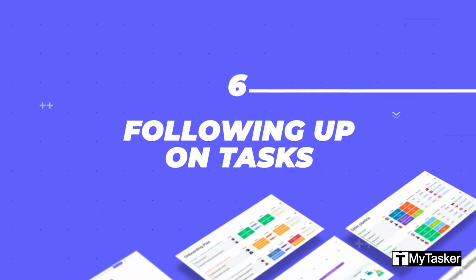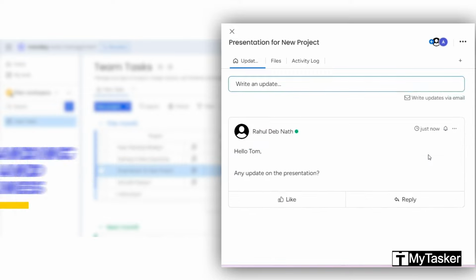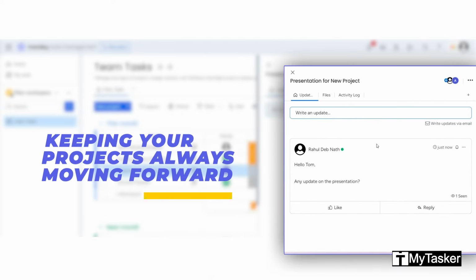Number 6. Following up on tasks. VAs can follow up with team members on outstanding tasks and deadlines, keeping your projects always moving forward.